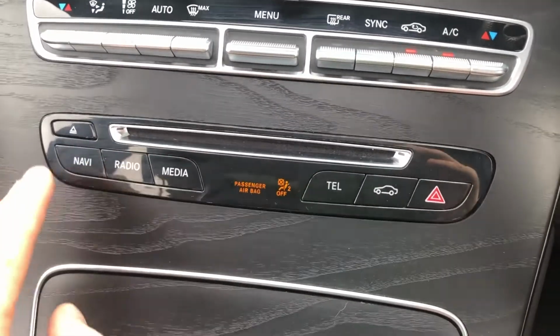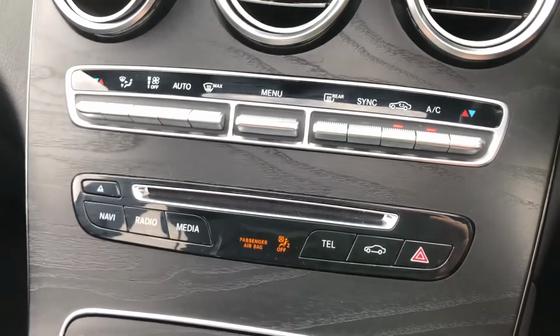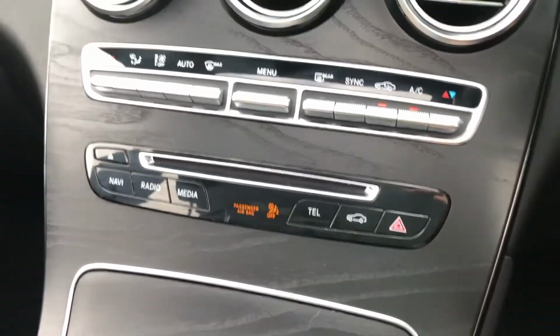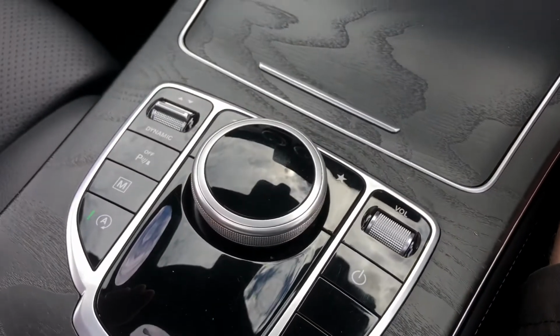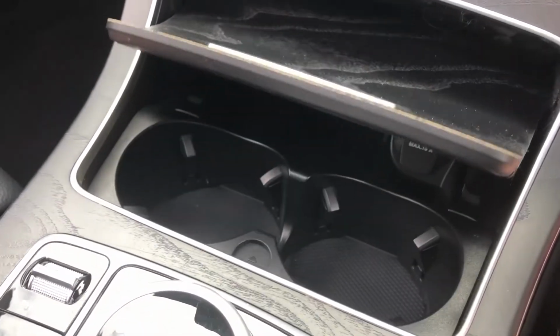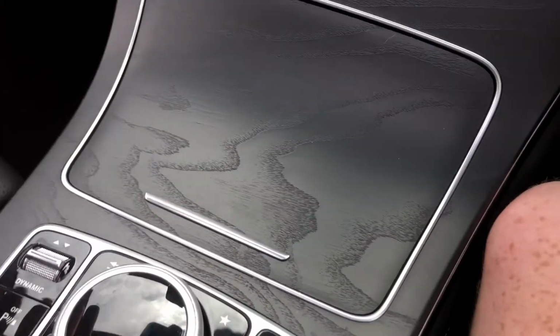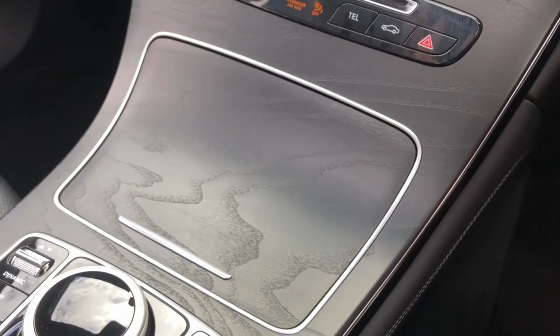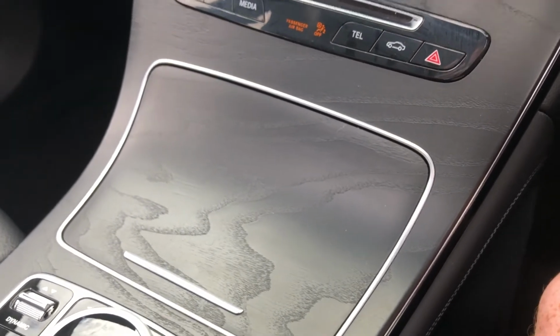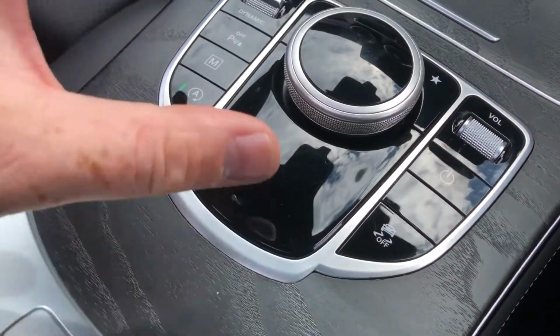Moving down, CD player, navigation, radio, media, telephone, vehicle settings and hazard lighting switches. Now on there, of course, that is if you're not keen on using this just here. Moving down from that, you've got the nice big open display, pop-up bit of storage here with a 12-volt charger and dual cup holder, but when it's closed it does look really nice, and the curves really accentuate the GLC's gorgeous styling. Then we come down onto the media controls, piano gloss black with chrome.